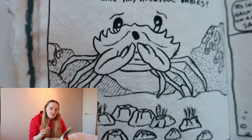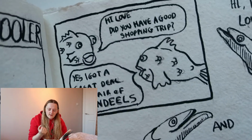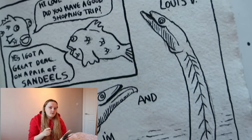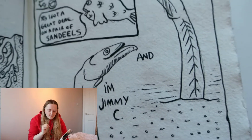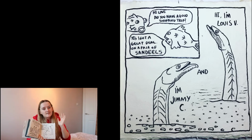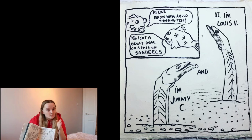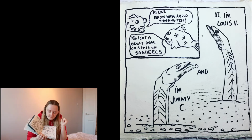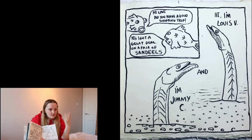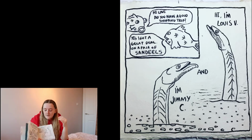So the next one was a bit of a joke too, but I'm not sure if the joke hit with everyone, because I showed a couple of people and they were like, what? So these are sand eels, and I just had in my head that you couldn't just buy one sand eel because it's a pair of sandals, sand eels. And I was like, well, what would I call this pair? Since they're going to have to come as a two, are they twins? Are they brothers? Are they sisters?